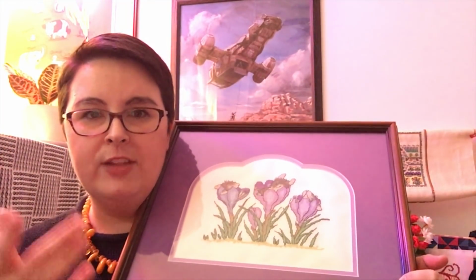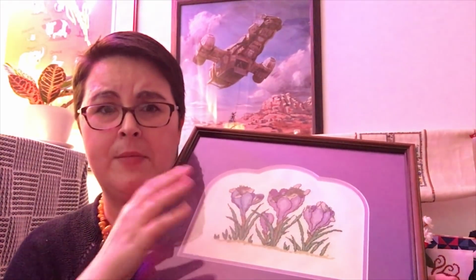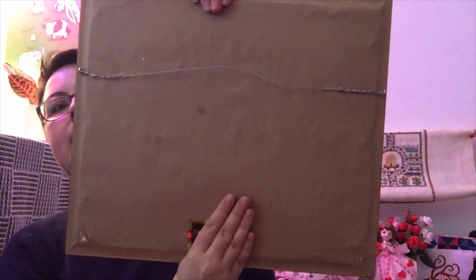Julie of Reflections Framing was discussing stretching your canvas in the frame and everything. I looked at this and realized the person did not stretch it, and this is professionally framed. This double mat is on point. They didn't stretch it, so what are you gonna do? It's got everything else, the back, the rubber mat. It's labeled. Everything about it, but they didn't stretch the needlework.